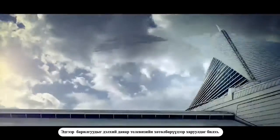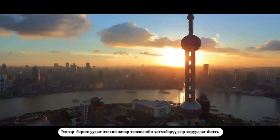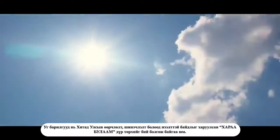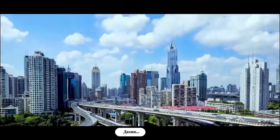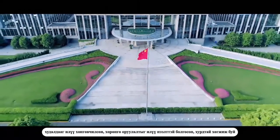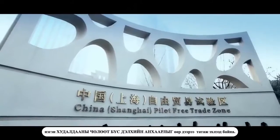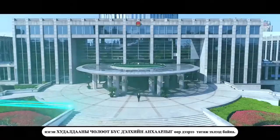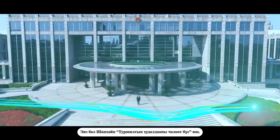These buildings have featured in TV programs across the world. They form an eye-catching background for the reform and opening up in China. Once again, a more dynamic free trade zone with better trade facilitation and investment attraction measures has come under the global spotlight. This is China's Shanghai Pilot Free Trade Zone.